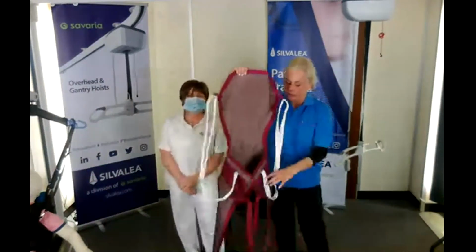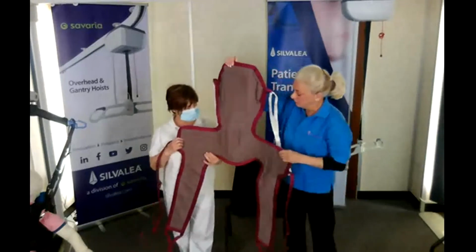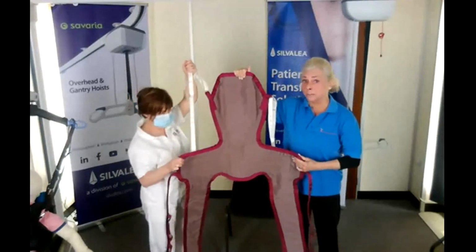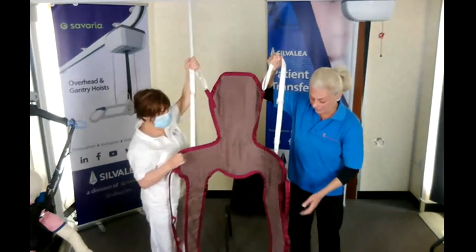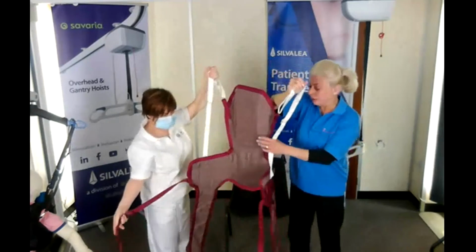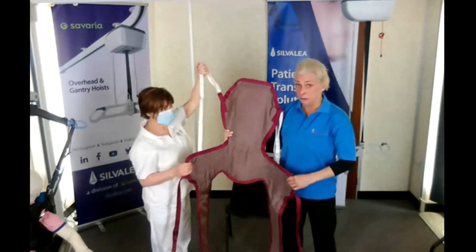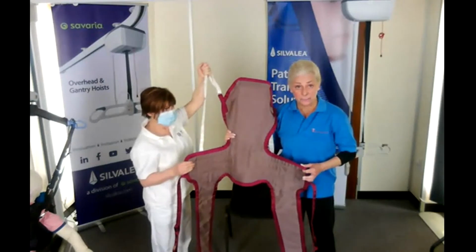So the easy access. Let's just talk about this. This is quite a structured sling. It has got foam throughout, so it's quite firm. It's going to give a lot of support. Full head support here, counterbalance strap here, and then this wraps around the trunk. So a little bit of a fiddle, but a really good option for active users, somebody that's got lots of movement, good access for hygiene transfers.